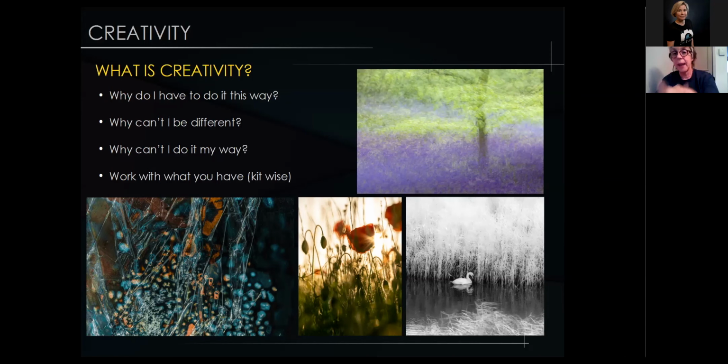You've got to work with what you've got, because if creativity is a state of mind, then you should be able to be creative with whatever tool you've got, whether you've got a mobile phone or a top of the range SLR or mirrorless camera. And I think it's important to remember that a lot of us might only have, say, one camera and one lens.